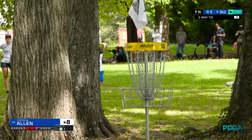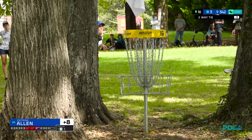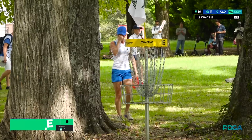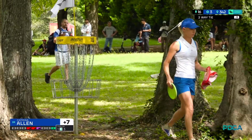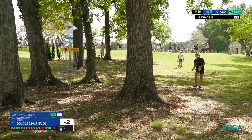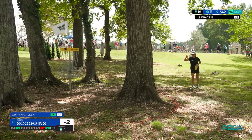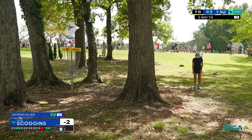Katrina looking for some green on this back nine. And she finds it. Great putt. Yeah, that's a good one to get. Own for another birdie, only about 17 feet away. Hits left side.